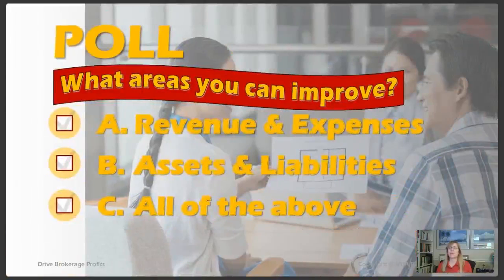We do have a poll. Our next poll is, what areas do you think you can improve? So let's get this poll going here. That's our last poll for today. What areas do you think you can improve? I'll give you just a moment to go ahead and answer A, revenue expenses, B, assets and liabilities, or C, all of the above.